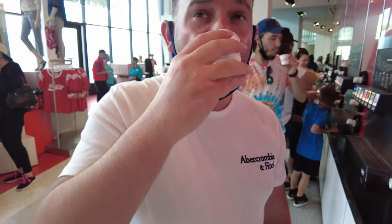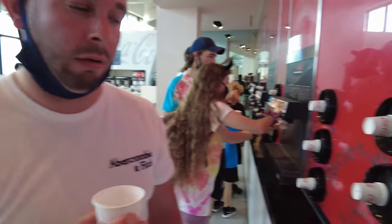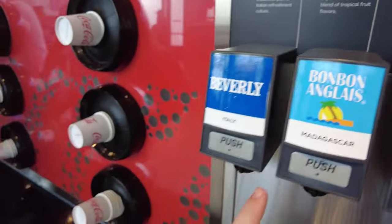Oh, it's just, yeah. I like this one and this one. See, initially it tastes all right. It's the aftertaste. Reminds me of paracetamol. Do you want to try some of this? No. Yeah, initially you get a sweet taste, and then it's a bit of Beverly. It's the aftertaste. It is the aftertaste.